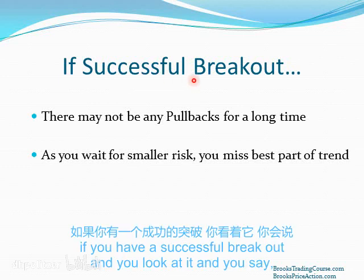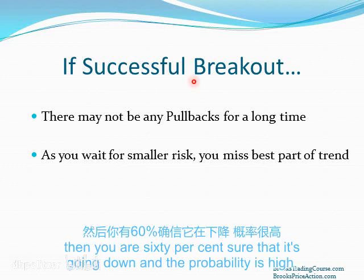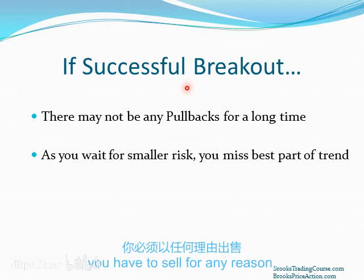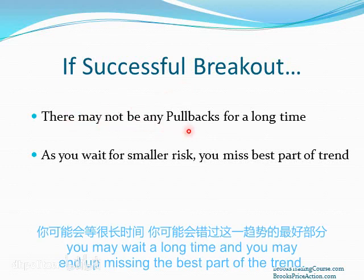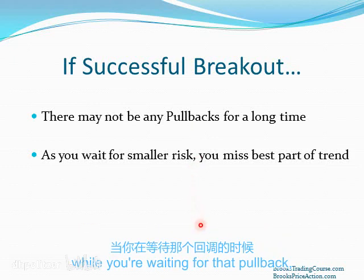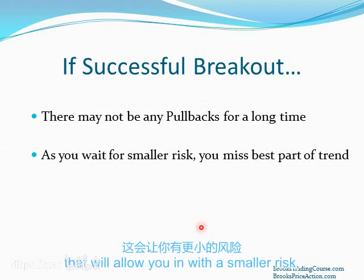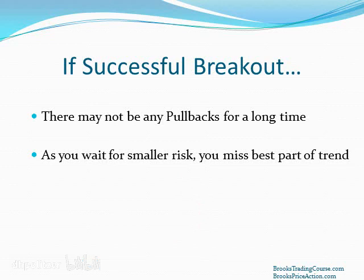Okay, if you have a successful breakout and you look at it and you say, wow, this is going down, then you're 60% sure that it's going down and the probability is high. You have to sell for any reason, even if it's at the market. If you wait for a pullback, you may wait a long time and you may end up missing the best part of the trend. The market is just falling point after point after point while you're waiting for that pullback that will allow you in with a smaller risk. You end up missing a huge trend.